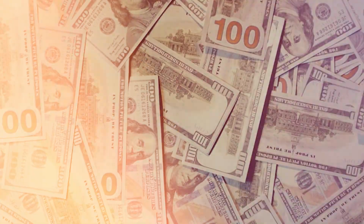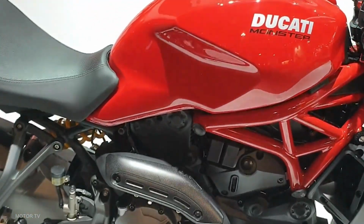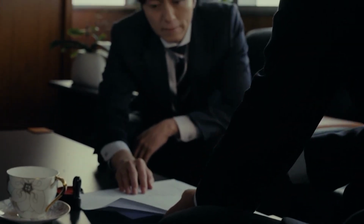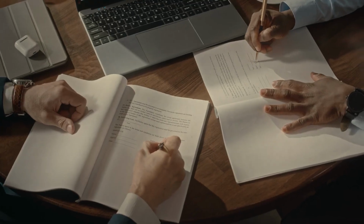Worse, dealerships may quote monthly payments rather than focusing on the total cost of the loan. So a buyer might think, I can afford $175 a month, without realizing that the loan term is stretched out to 6 or 7 years at a steep interest rate.